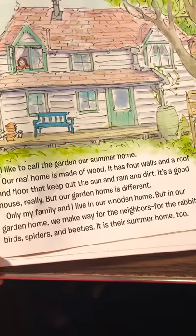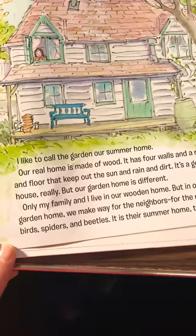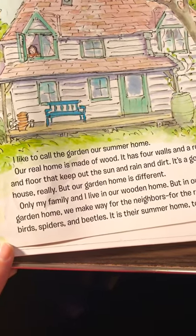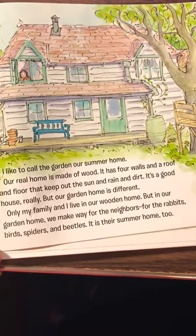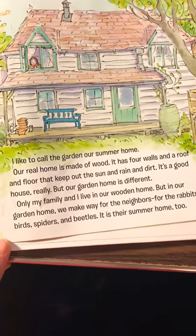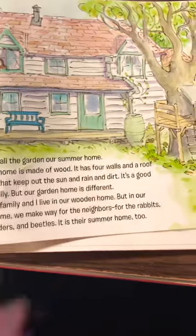I like to call the garden our summer home. Our real home is made of wood. It has four walls and a roof and floor that keep out the sun and rain and dirt. It's a good house, really, but our garden home is different. Only my family and I live in our wooden home, but in our garden home, we make way for the neighbors, for the rabbits, birds, spiders, and beetles. It is their summer home, too.